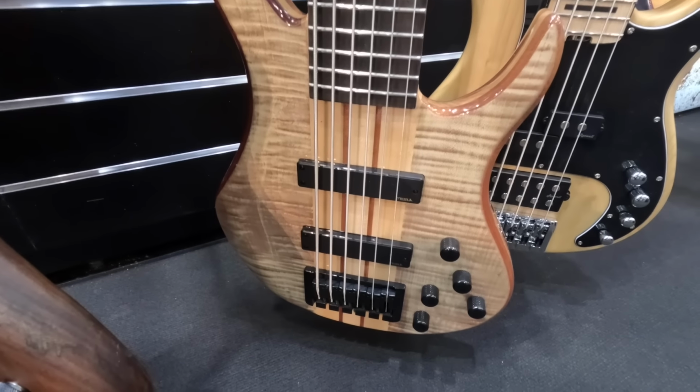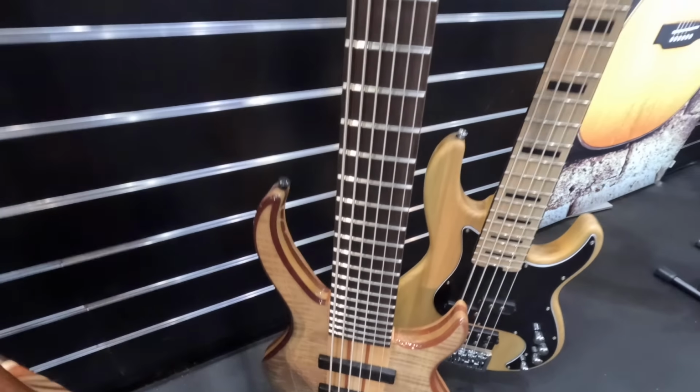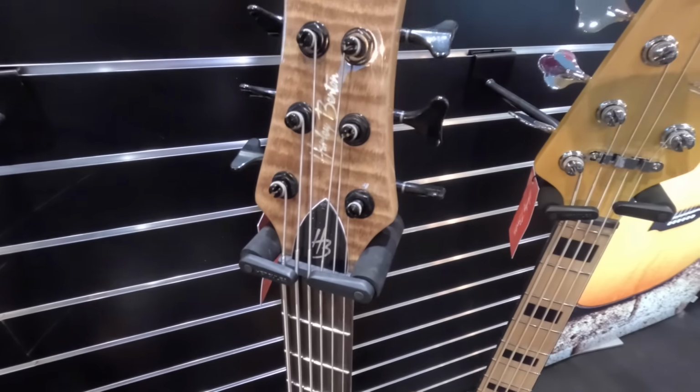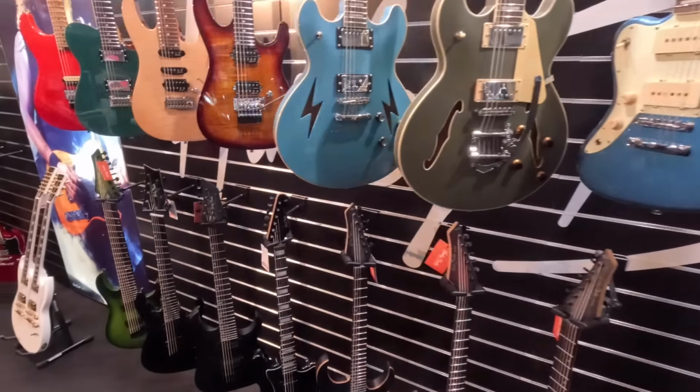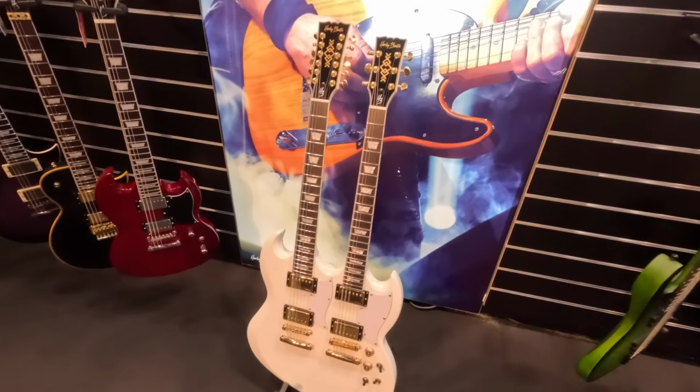And then I'm not a bass player, but this looked cool. It's a full-on, what is that, 6 strings? So technically I am a bass player. That is a fancy looking bass. But this is the Harley Benton booth. There's a whole bunch of guitars here, but hard to get to when the show is on because everybody seems to be here.